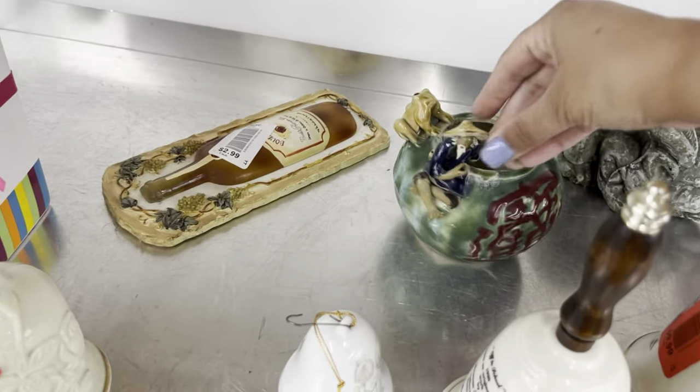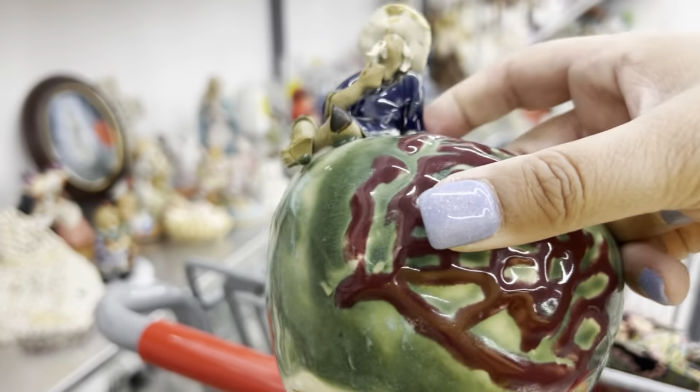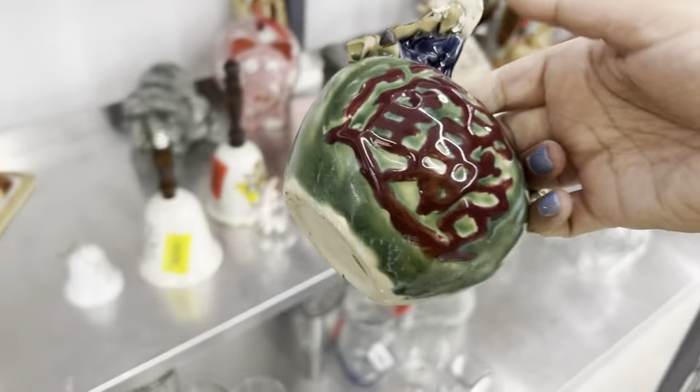This is Majolica. This one's actually cool. I've never seen it with the dude sitting there. I wonder if he was supposed to be holding something in his hand. His thumb is quite pointy. It's $3.99. I have those already.